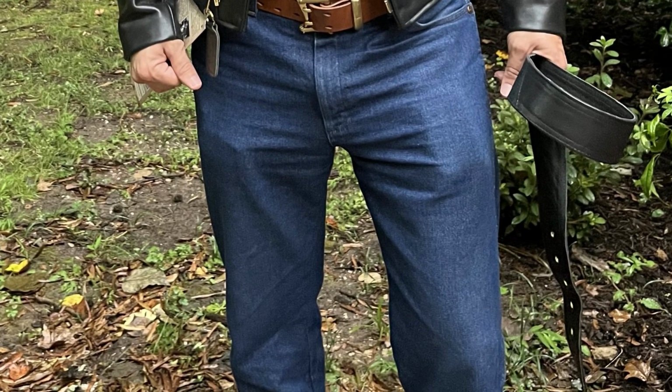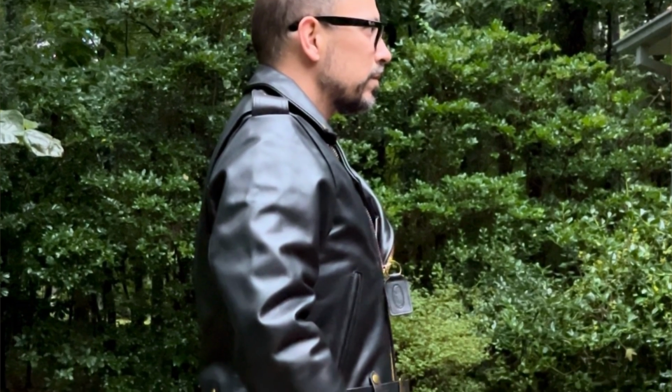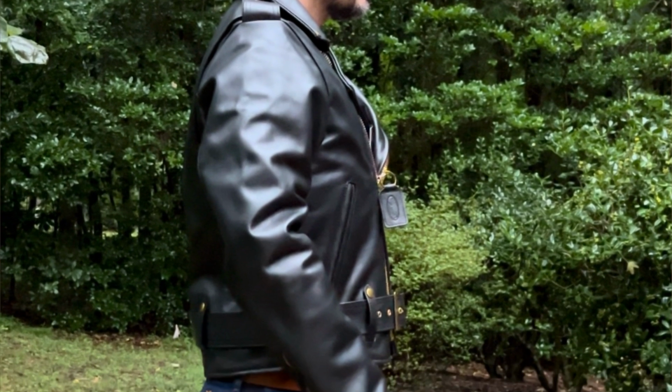I would say for me, personally, the sleeves are just too long. I don't ride motorcycles. If I did, maybe I would wear gauntlets, if I found that the sleeves were too short for the riding position. But these sleeves, even when fully outstretched, still have a little extra length.